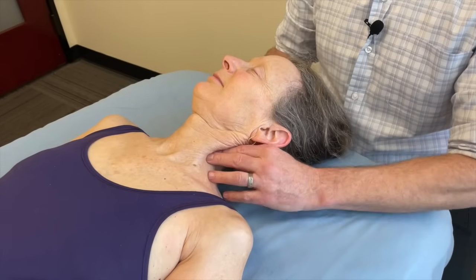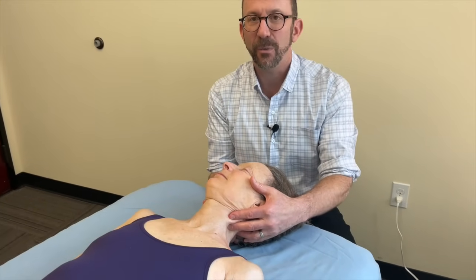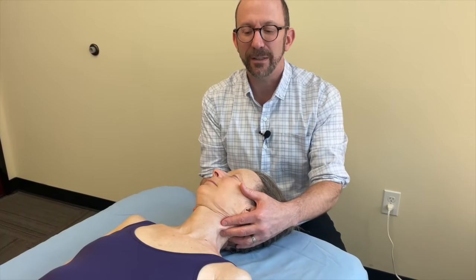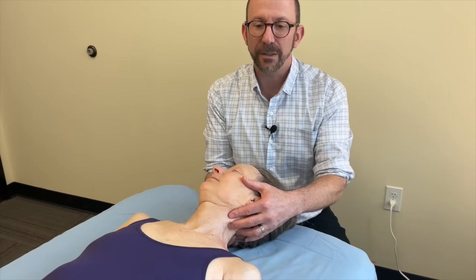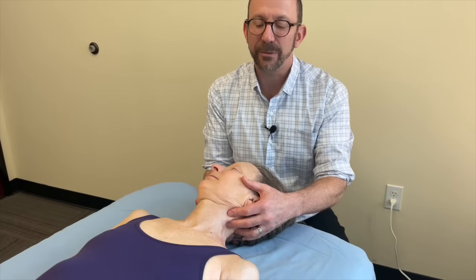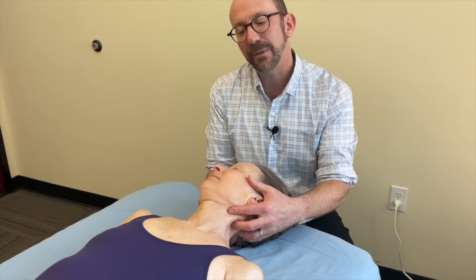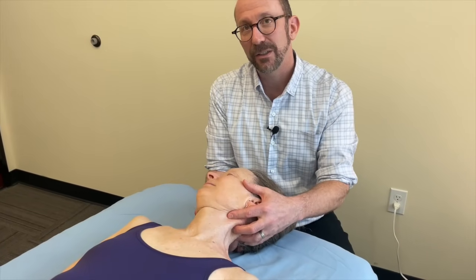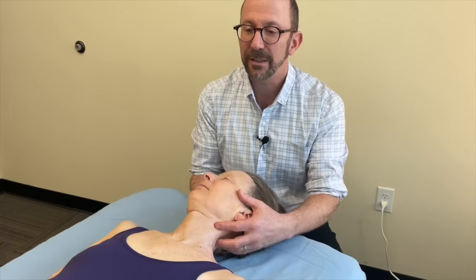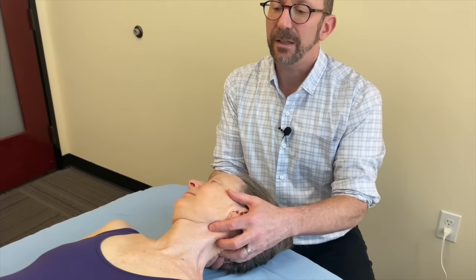So I'm not working through firm barriers. I'm working with the natural glide of the tissues. It takes a little longer, but it's worthwhile. And on some folks, it's the only way you're going to get it done. So now I'm coming opposite as I'm side bending and rotating her head to the right. I'm lifting that scalene a little bit, stretching it from the superior end. So we're really working it in both directions here. Nice deep breath.